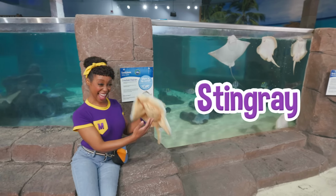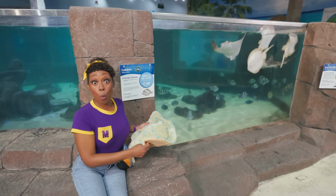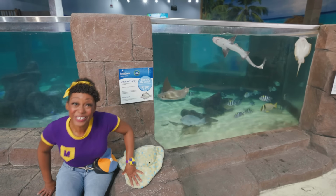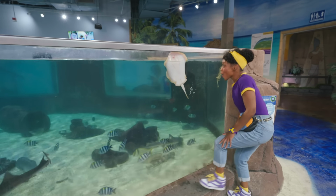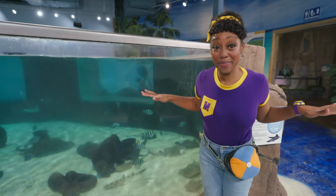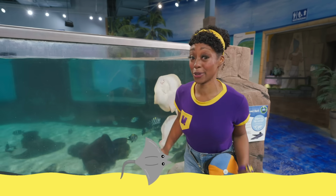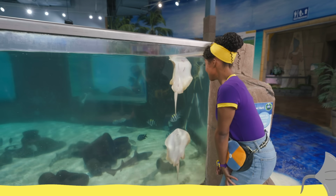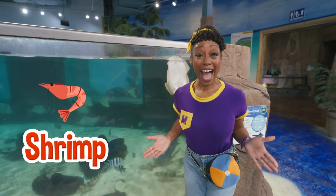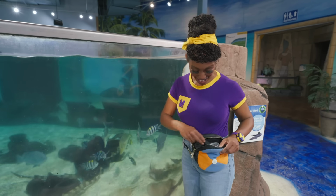A stingray. Ooh. Whoa, there are real stingrays over there. Let's go say hello. Wow. Stingrays have flat bodies so that they can get nice and snug in some sand in case they need to protect themselves. And they love to eat shrimp. Hey, I know. Let's feed them some of my SeaQuest shrimp that I have in my jam pack.